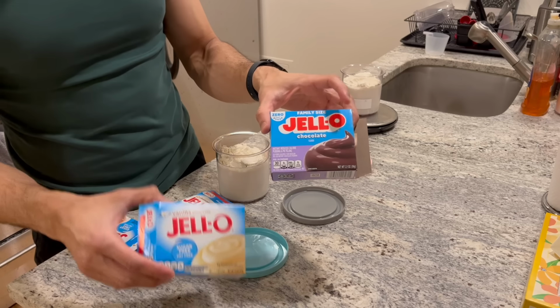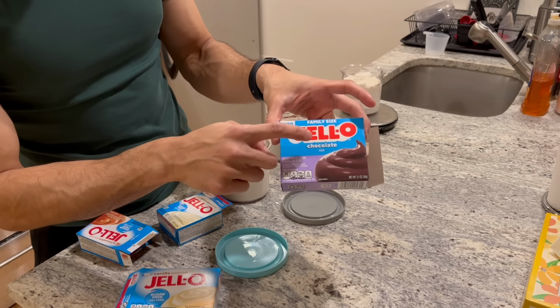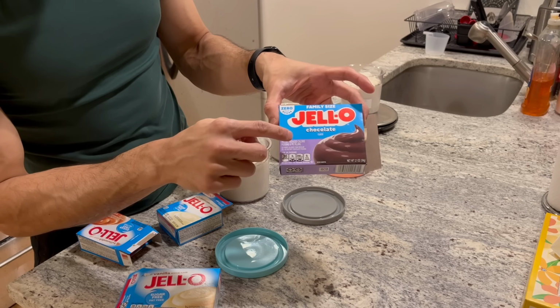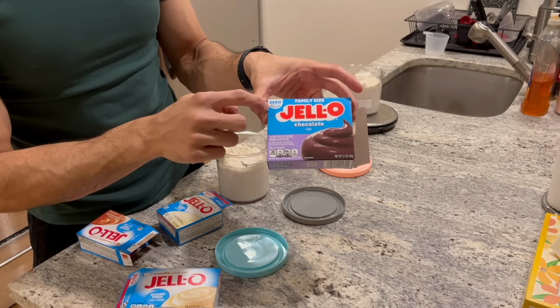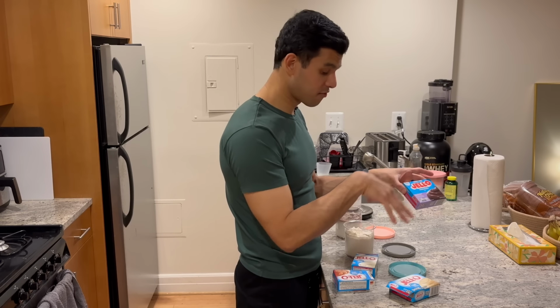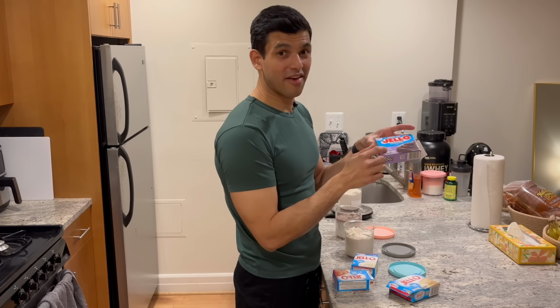As you can see, I have Jello, the brand here in the US, a pretty famous one. So I'll use the chocolate Jello instant reduced calorie pudding filling mix. And this is also zero sugar. So we'll add just 3 grams of each, and this will contribute just like 10 calories in 3 grams.